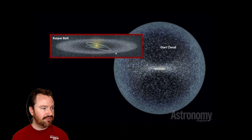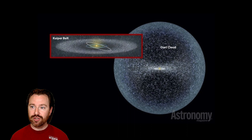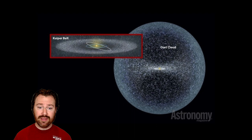In fact, this diagram is more of a two-scale diagram. There are billions of chunks of ice and debris out in the Oort cloud, and they sort of surround the sun in this more of a bubble shape, whereas the Kuiper Belt is more of a belt of objects, sort of a flat disk. So those long period comets are much more rare and very exciting when they happen to pass by.